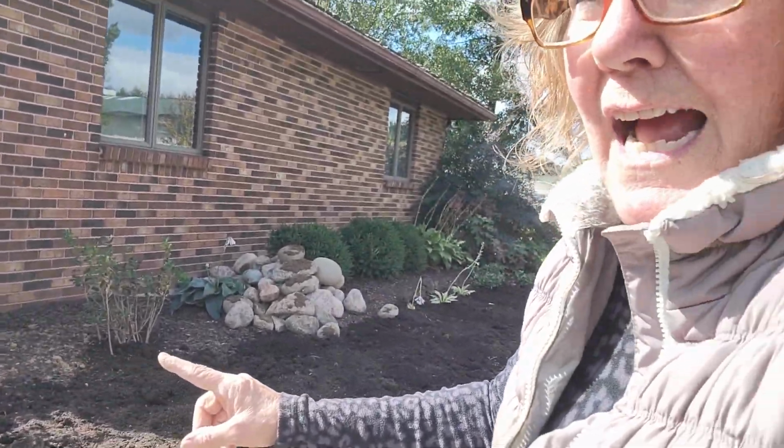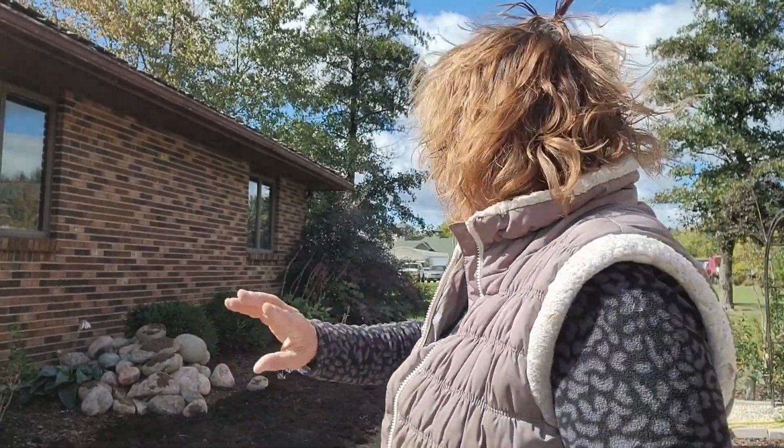Then the rest of the compost that I had in the truck, I was like, well, I'm not wasting that. So we're going to dump it along this ridge right here. And then I'm like, you know what? I probably should make a little stacked stone wall right here, or a little wall, something, whether it's boulders, stacked stone, or even paver stones. I need to make a little bitty wall right there because of the change in elevation.